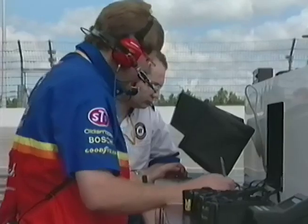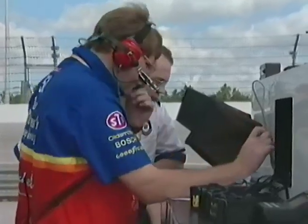We have people in the pits now that measure the telemetry of the car and the certain engine parameters they're always looking at in case of a failure. I don't want to know 3 seconds after they knew. I want to know immediately.